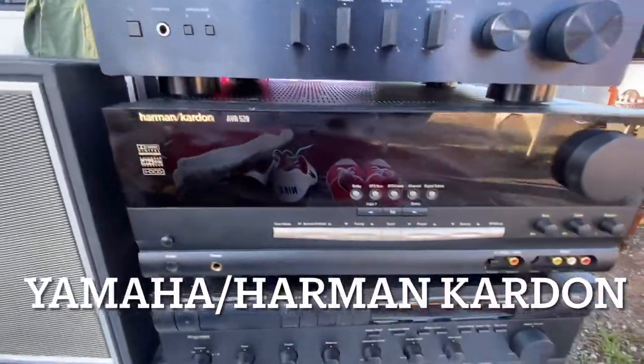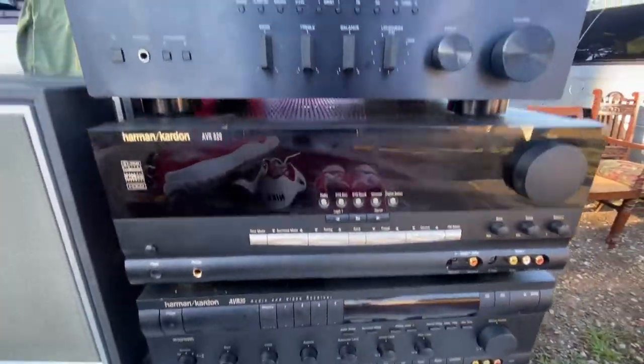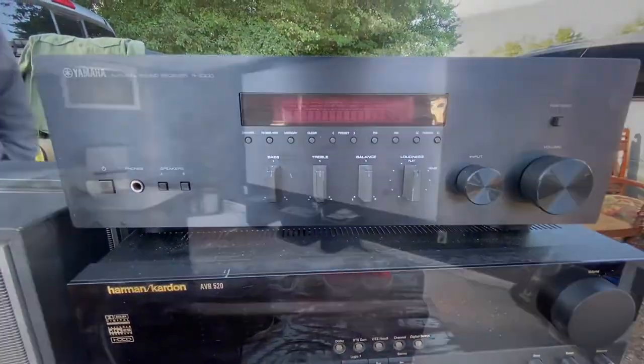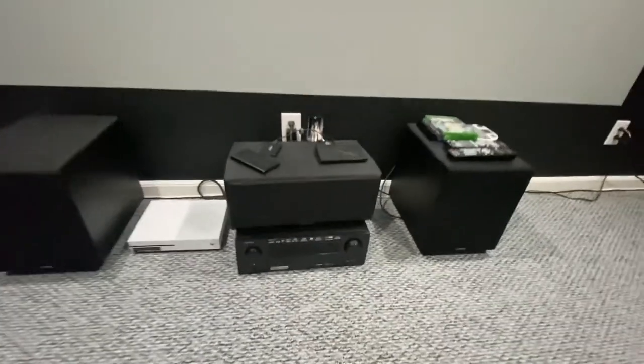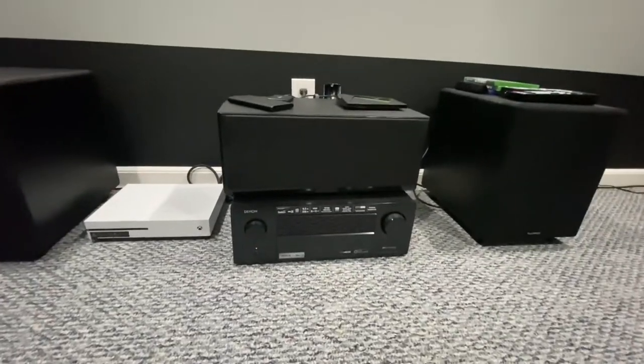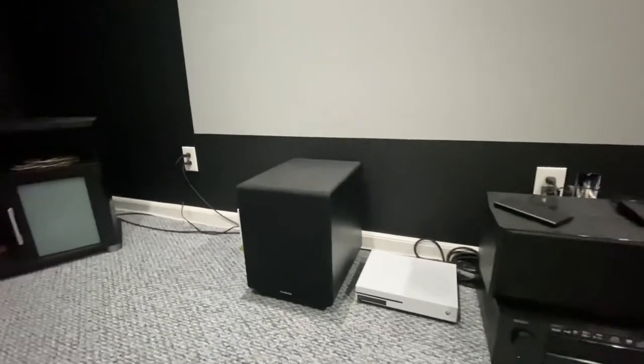Yamaha, Harman Kardon speaker right there. They all work, while the receivers work. Up here, get the projector and get this nice looking speakers and the bass, both huge speakers. And look at this Denon here. It's a nice piece with the two bass subwoofer speakers on both sides here.